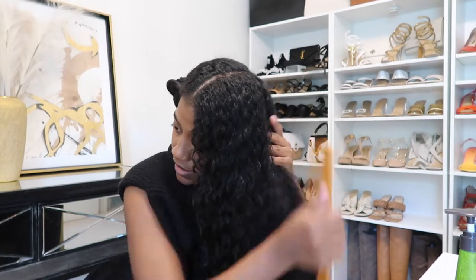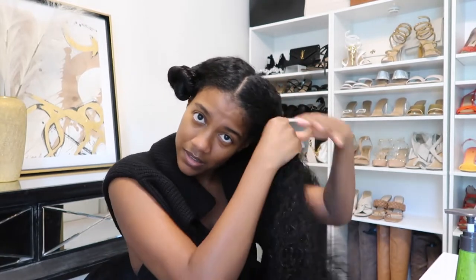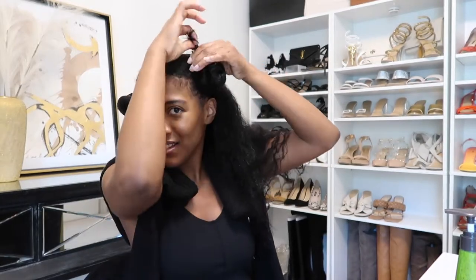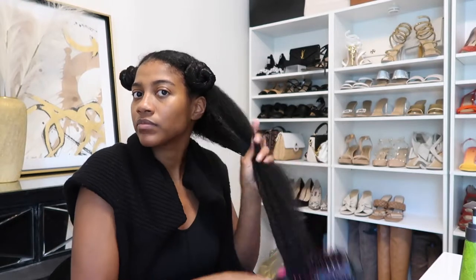My hair smells so good. I found this two-piece set with the conditioner and the shampoo. It's black castor, but I think it has a little bit of mint in it as well, and it smells so good. And when I'm washing my hair, it has that minty cooling feel on your scalp. So yeah.